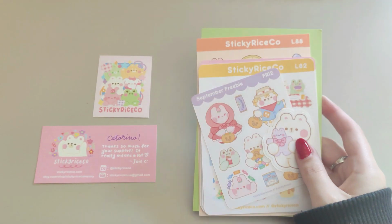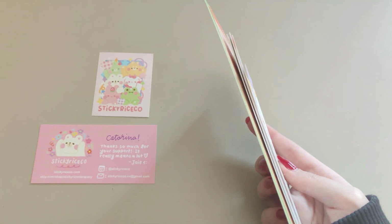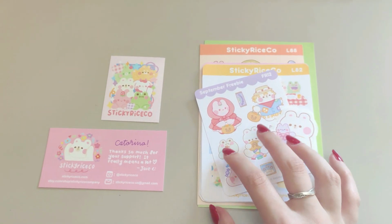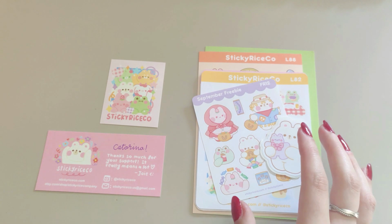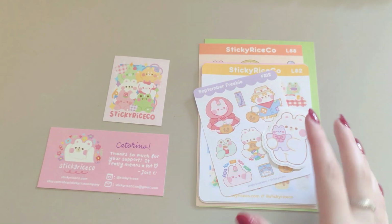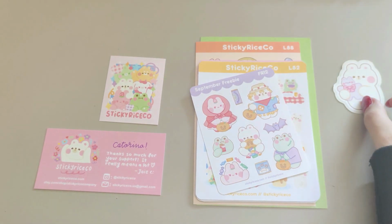I think I'm going to be a rep until January if I'm not mistaken, so yeah, let's just see everything that I got. Okay, so now we are going to start with Sticky Rice Co. And I only got a few sticker sheets and let me tell you that this was around $25 and I still had a discount and it feels a bit expensive to me for the amount of things that I got. So it might be expensive for me, but for you it's okay.